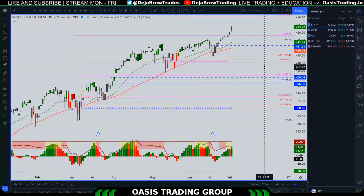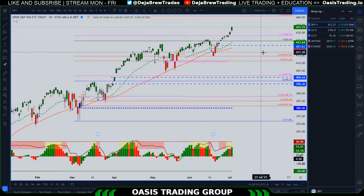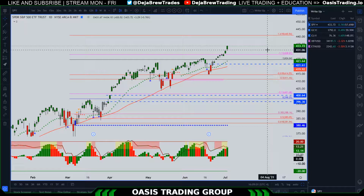So first off, we're going to start with SPY as always. SPY had a really strong week last week, breaking out of our secondary breakout zone, which is 425 to 428. And then we saw that massive continuation on Friday. So really good week. If it can hold above like 430, which is that local gap, then we most likely will see 440 to 441 very soon.